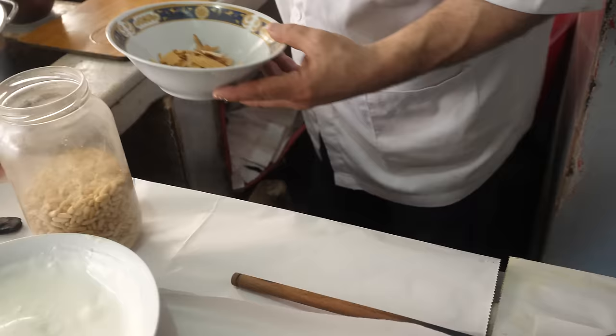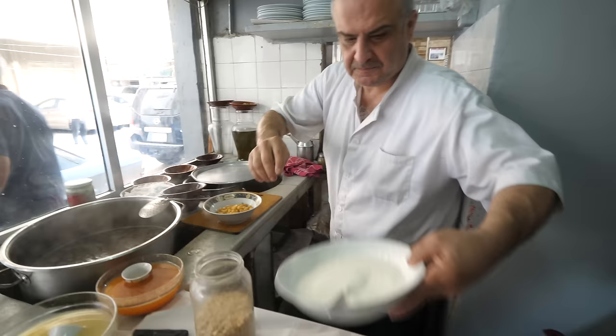Chickpeas. That's like two dishes simultaneously. Yeah. Yogurt.